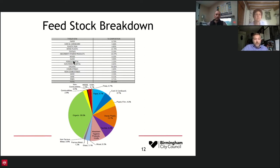Very low percentages-wise of some of the plastics that we haven't been able to recycle, but it's important. We carry out this test every month so we can understand what the feedstock is. It does change a little bit. It's frustrating to find that some of the paper still gets through, some of the cardboard still gets through to incineration, and we're not able to take it out because it's been mixed so badly in the collection rate.